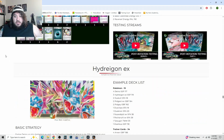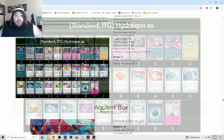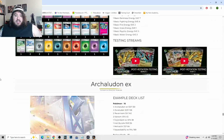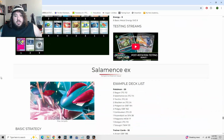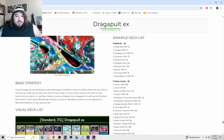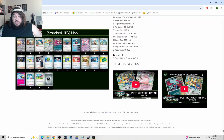Okay. So you can see post-rotation and pre-rotation. Oh, Hydreigon, bro. Man, don't tempt me with Hydreigon. I would love me some Hydreigon decks, if that's the thing. This looks like it's just post-rotation stuff. And you can see they have decks of them playing and stuff like that. And you can click it. So this is not just Journey Together decks. This is post-rotation decks. That's actually pretty cool to see that they already have post-rotation.